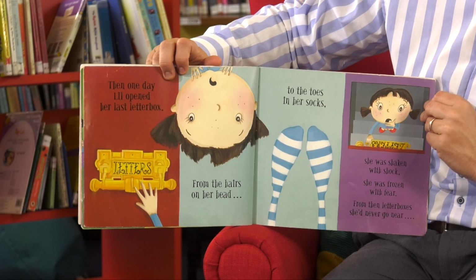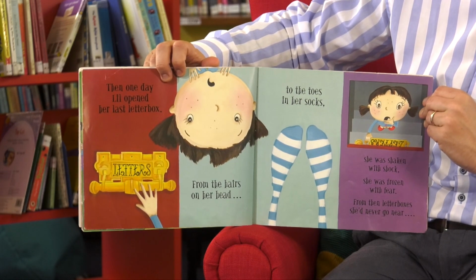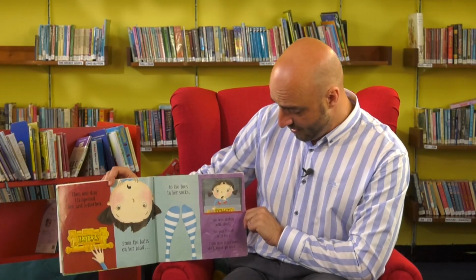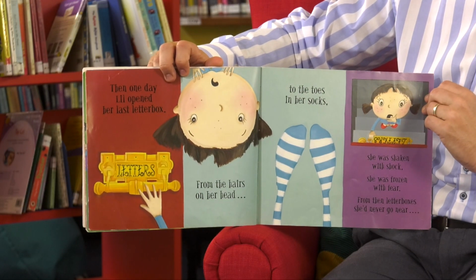Then one day, Lil opened her last letterbox. From the hairs on her head to the toes in her socks. She was shaken with shock. She was frozen with fear. From then, letterboxes she'd never go near.